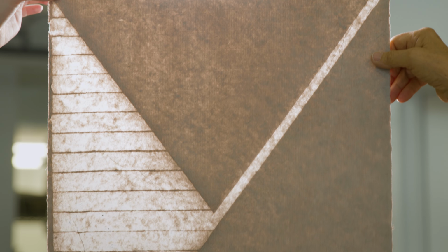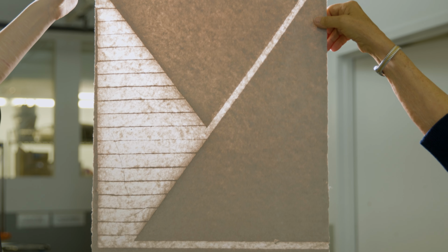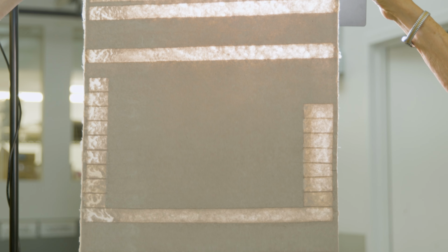In a lot of her work, things are falling apart at the same time that they're holding still. In a fast-moving world, having something like that to look at, it is a form of meditation, of holding still.